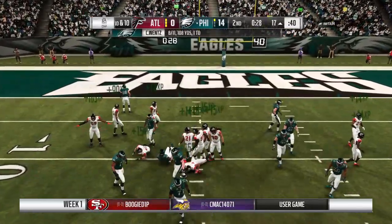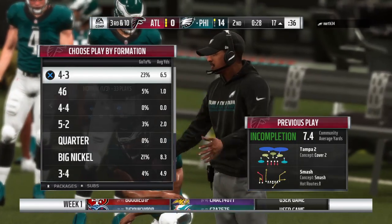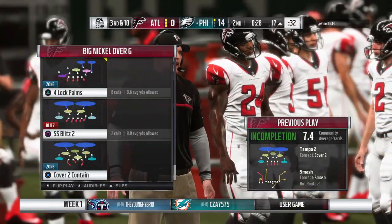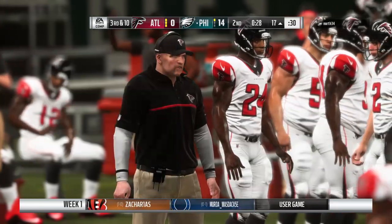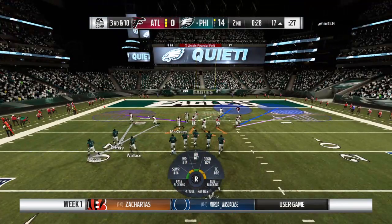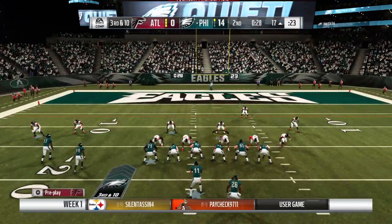And that one will fall incomplete. Clock here now, just under 30 seconds to go in this first half. Good coverage that time by the linebacker, Deion Jones. The Eagles on 3rd down. They've hit it 50%, 3 of 6 to this point. This is 3rd and 10.